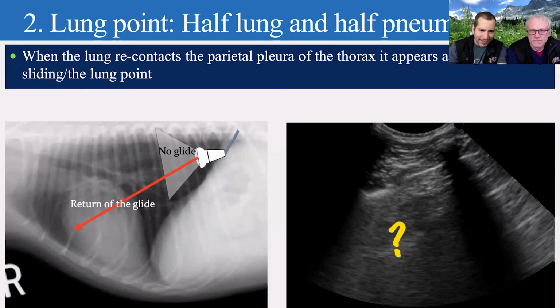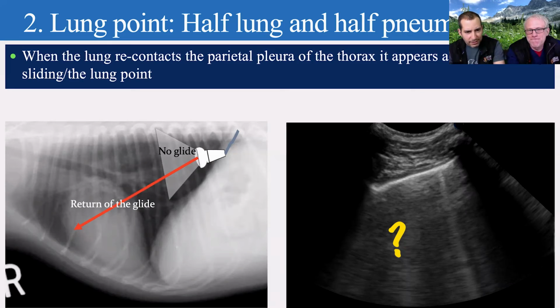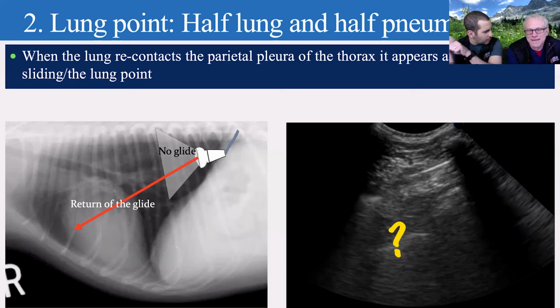Dr. Boysen, I got to ask you something. Is this a Jedi lightsaber fight that's going on here? I just see a whole bunch of lightsabers, Luke Skywalker.